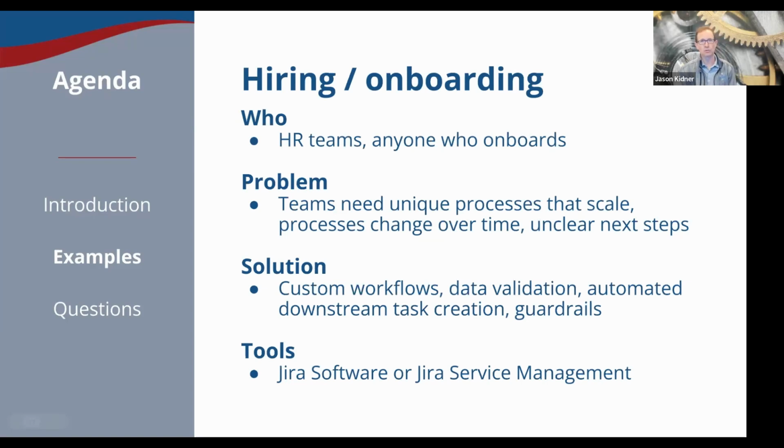So the solution at a high level was a tailored workflow that provided clear next steps in the onboarding process, and this workflow also allowed for the validation of information. It allowed some automations for the creation of tasks downstream, guardrails to help meet those compliance standards, and also the updating of external systems. So a lot of things needed to happen, and Jira, with a lot of customization, allowed for those needs to be met. The solution also incorporated a reporting dashboard, which I'll show you shortly, which was really just a Kanban board. The tools used here were Jira Software. You could also potentially use Jira Service Management for this, but we're going to focus on the workflows and the Kanban board within Jira Software.